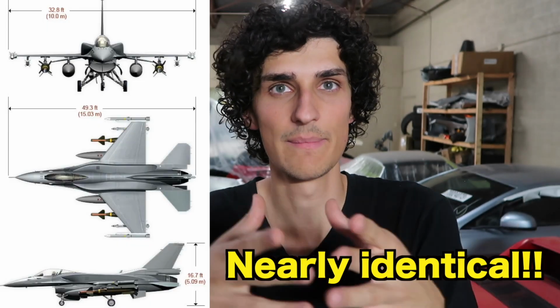It made incredibly loud noises, and it actually did something. This was not just a little Tonka toy sitting in the wind tunnel. This thing weighs like 40,000 pounds or more. They say actually maybe up to 50,000 pounds. It's 47 feet long, 34 feet wide, and 16 feet tall. The dimensions of a legit fighter jet that probably, if I had to guess, is similar to an F-16 dimension-wise.